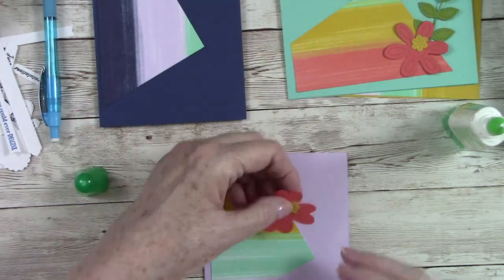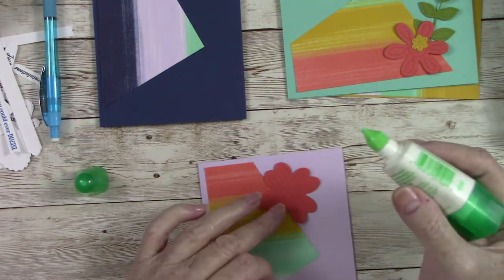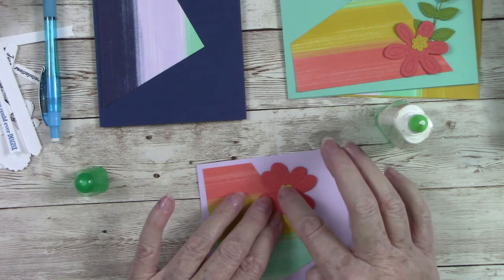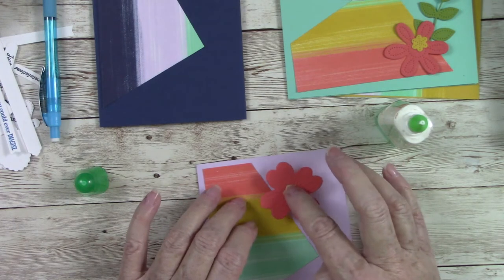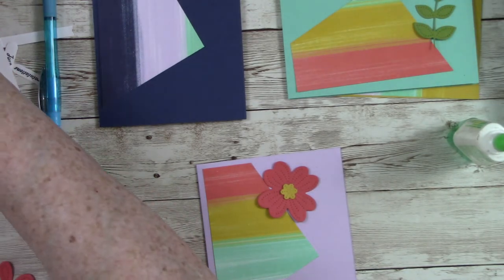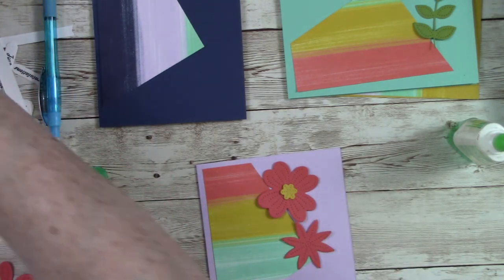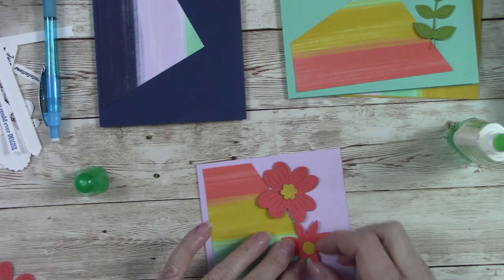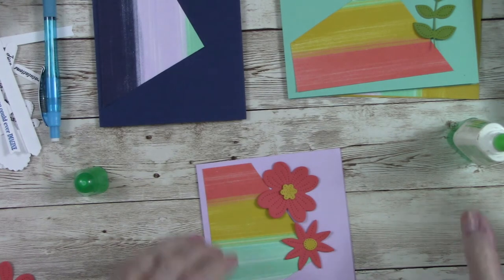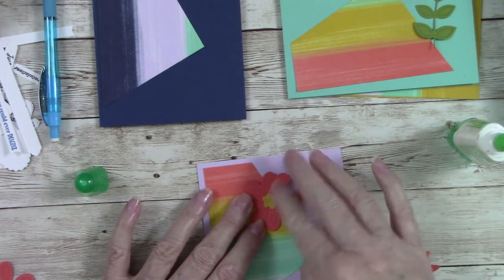And now I think I might use these flowers right here. So the first thing I'm going to do is I'm going to put my middles in just by putting down some glue right in the middle and press that in. And let's do about one of these. And maybe one of these. Now these were all cut from the Pierced Bloom dies. Such a darling stamp set, die set.